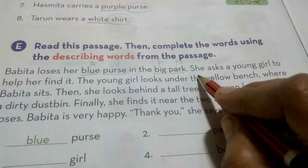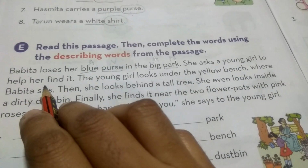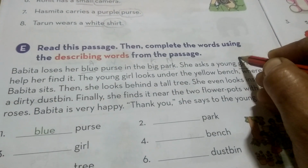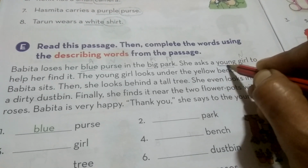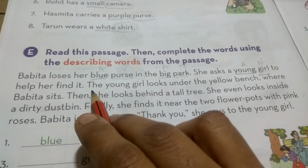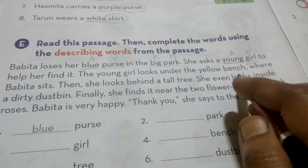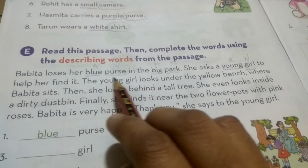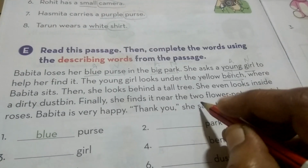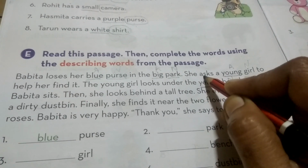Okay. She asks a young girl to help her find it. Now see here, girl. Girl is a naming word. And how is this girl? Girl is young. Young is the adjective. Now, the young girl looks under the yellow bench. Young girl we have already done. Now, bench is the naming word. And how is the bench? What is the color of the bench? Bench is yellow. So, it is the adjective.